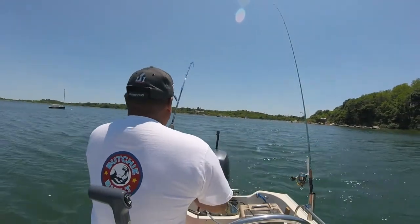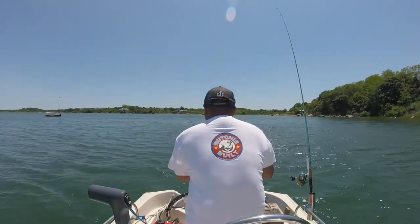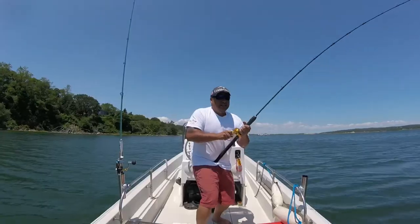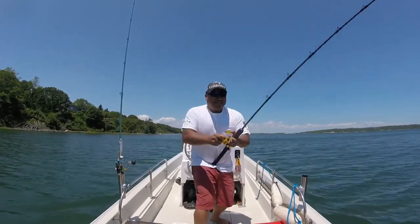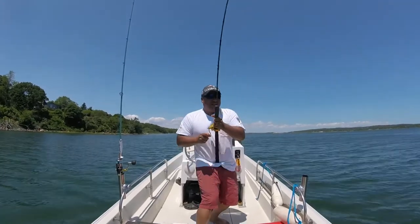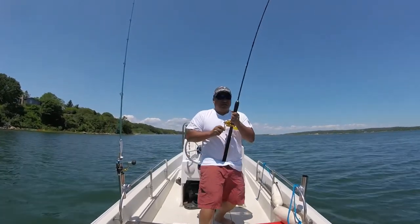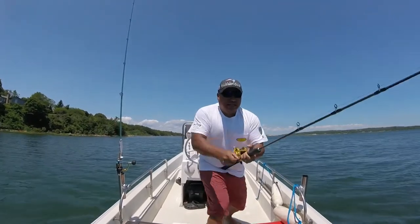Action over there. Oh my god. Look at that. And the inexperienced fisherman. This is a big one. Oh my god. I'm shaking. I just saw the biggest splash I've seen in a long time. That was ridiculous. Oh, this is a keeper. I know it. Oh my god.